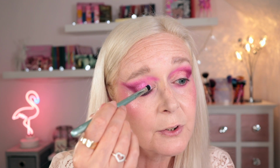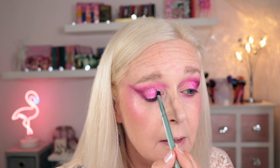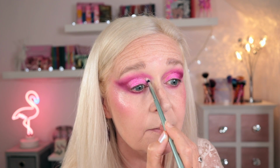Taking that over the majority of my lid because, as I say, it is absolutely beautiful. I'm going to bring that colour down a little bit, kind of angled down. I've been liking doing that just lately. But then leave myself room for the lighter shimmer higher up. That makes sense? So going in with Princess Crown, I'm just filling in the area that we've got left now.